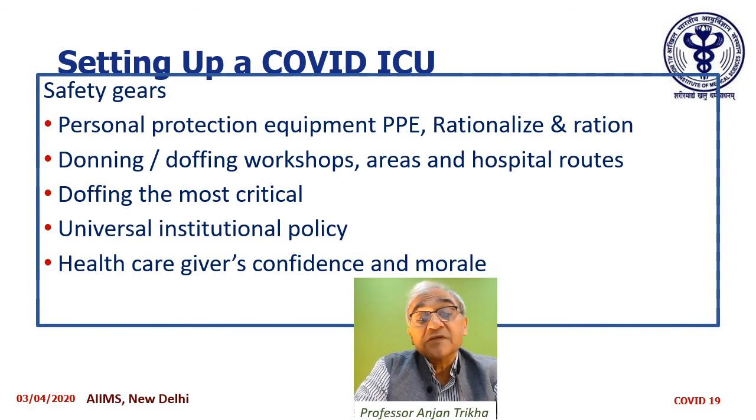One must remember that one has to rationalize the available PPE to the right persons so that they last for a long time. The world over, there is a shortage of personal protection equipment, and if one would use it irrationally, then a time is likely to come when we are going to run out of it and it will be very tough to work in an ICU setting.